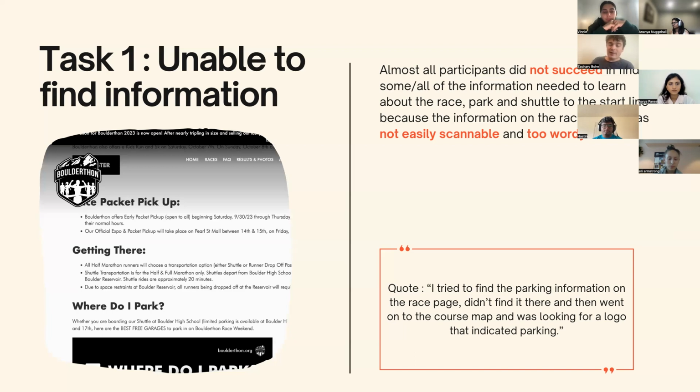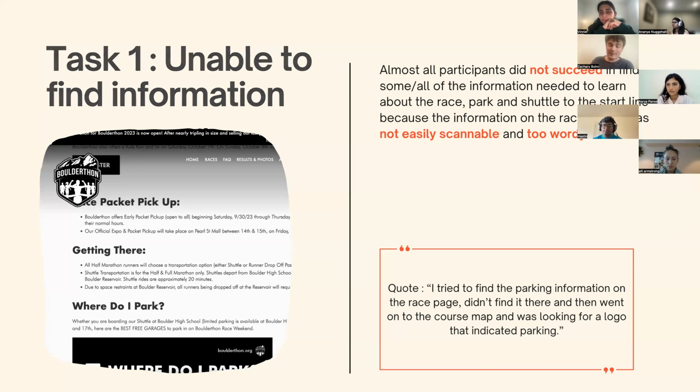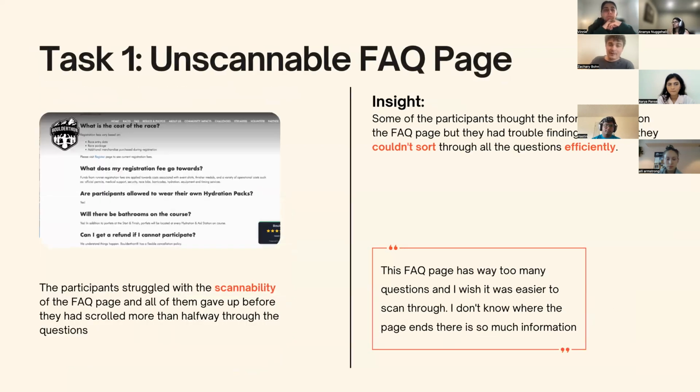One of the participants said they tried to find the parking information on the race page, but they didn't find it there, and then went on to the course map and was looking for a logo that indicated parking, and they couldn't find it. Specifically, some of the participants thought that the information was on the FAQ page, but they had trouble finding it because they couldn't sort through all the questions efficiently. One of the users said that it has way too many questions and they wish it was easier to scan through.